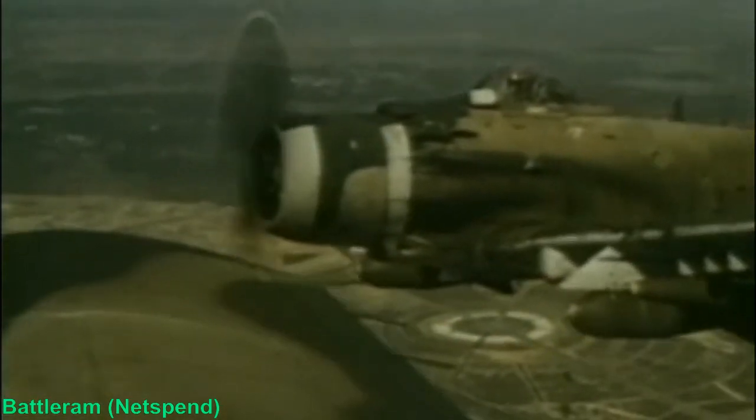Initially, in this conflict, naval aircraft proved more vulnerable than their U.S. Air Force counterparts. However, the introduction of new equipment reduced that vulnerability.